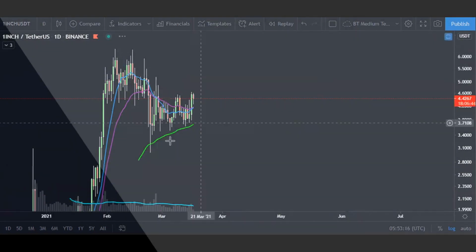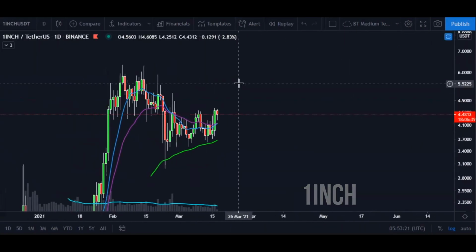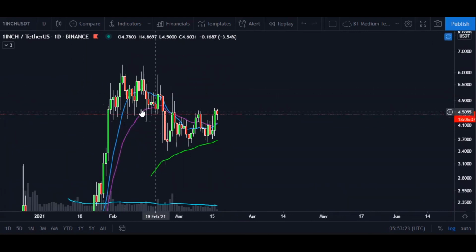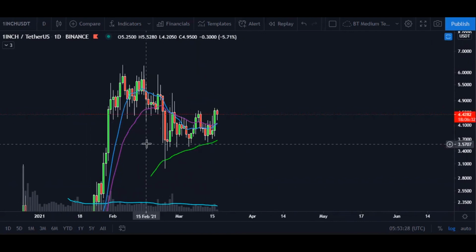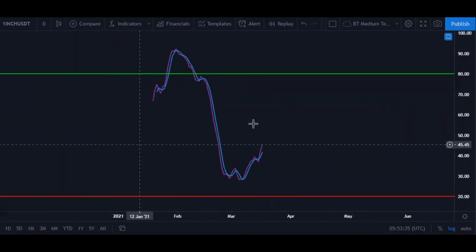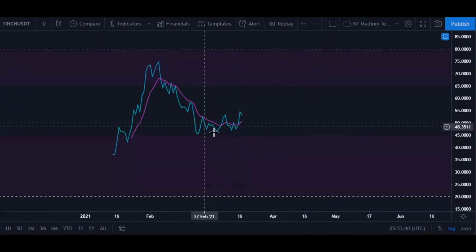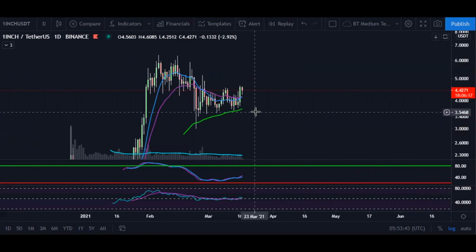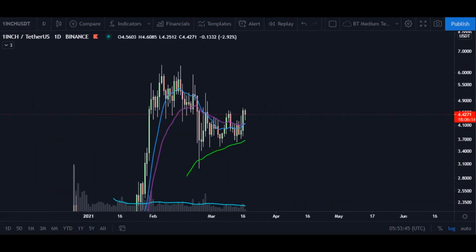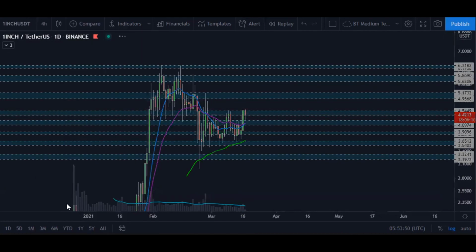So 1inch looking a little bit more bullish here. Again, it's such a strange market at the moment because we've got this previous level of support now acting as resistance. It's kind of created the exact same pattern, just a level down. So from the daily chart perspective, looking okay here. Looks like it wants to continue for another decent bounce. RSI looking very constructive. I like this one. I actually do like this one. And I would be looking for continuation on 1inch here.